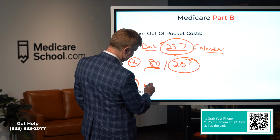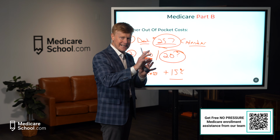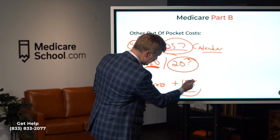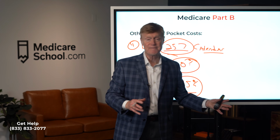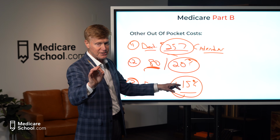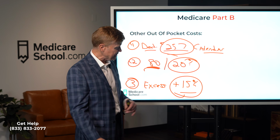And this is called excess charges, and this is when a doctor can see you as a Medicare patient, but they're not under a contract that obligates them to take the Medicare reimbursement rates as payment in full. Okay, they're under a different contract, and so they actually can legally add 15% to the bill. Now, it rarely happens, definitely less than 5% of the time, probably more like 3 to 5%, but again, it's just a rare occurrence. But on that occurrence where it would happen, then that 15% would be your financial responsibility, and so if you see a doctor that adds it, you've got to pay it. So the point is, those are our 3 gaps: the deductible, 20% coinsurance, the possibility of excess charges.